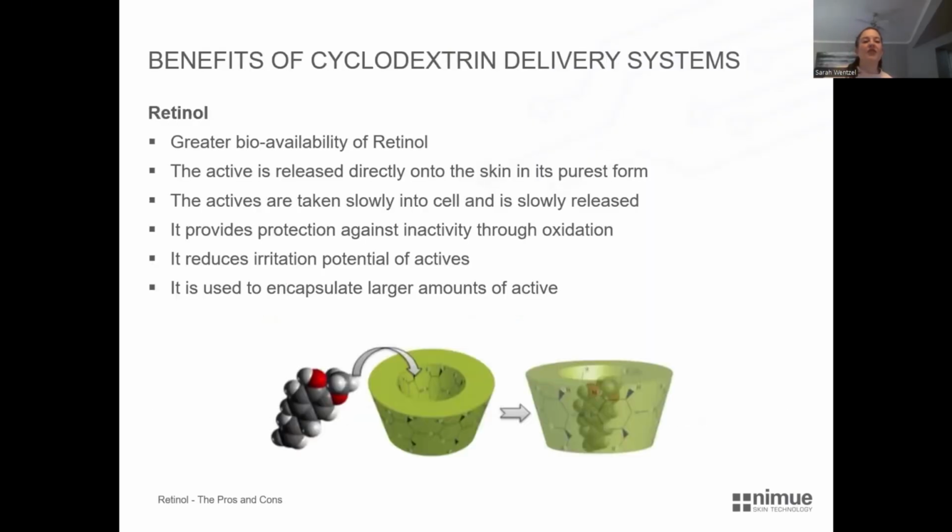And one thing that's great about that one is it allows for greater bioavailability. It releases directly in its purest form, but it is a slower release without causing that irritation. And why I do love the cyclodextrin system is because when it's applied, it allows for that retinol to then go into the skin. But what also assists is when you remove or cleanse off that cyclodextrin system, it sweeps away the excess sebum, and that leaves that nice mattifying appearance on the skin.